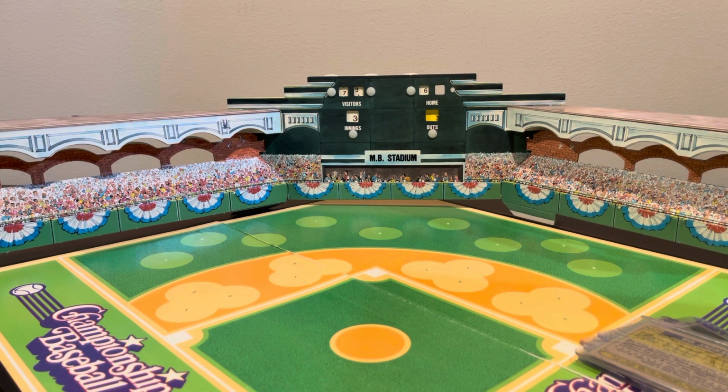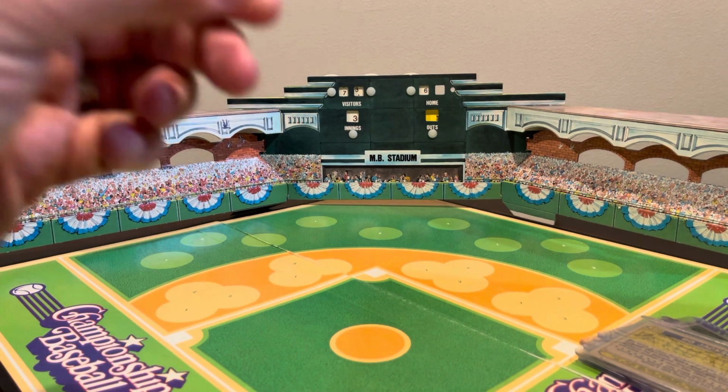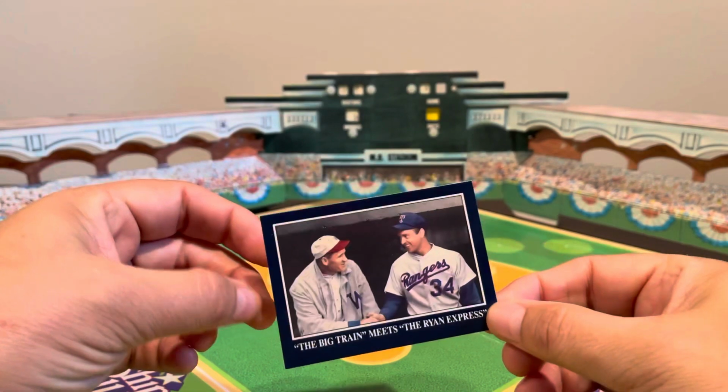I'm going to show you a couple other oddball cards. I'm going to take this one out of the holder real quick because I don't want you to be lost with the sticker that's on top of this thing. I've shown this card a number of times, but I love it.